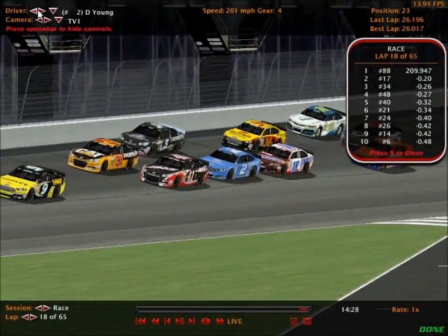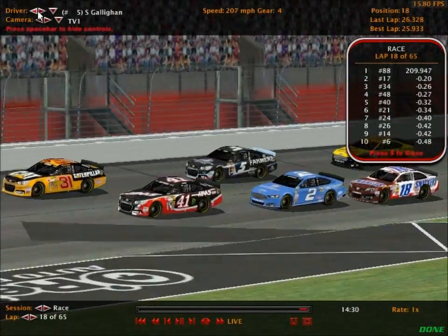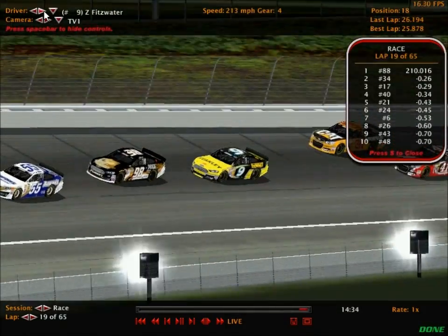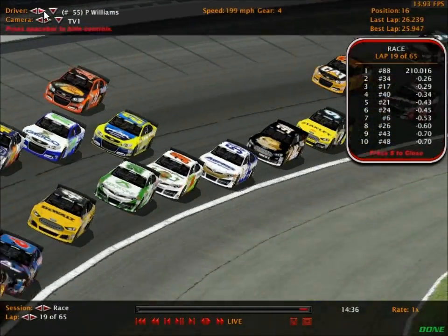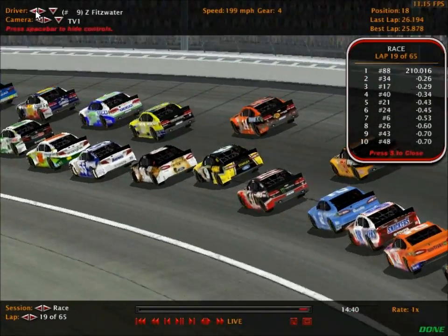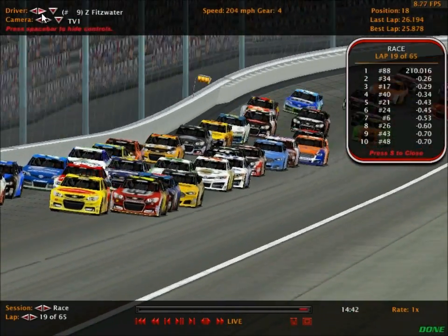Sean Galligan, new colors on that 5 car this week. He's had a bad week at Vegas and Rockingham. There's Fitzwater trying to get up to his wife in the 43 up there, the only married couple on the field.